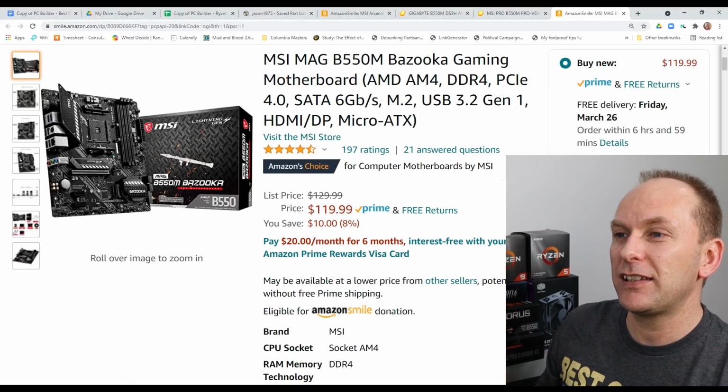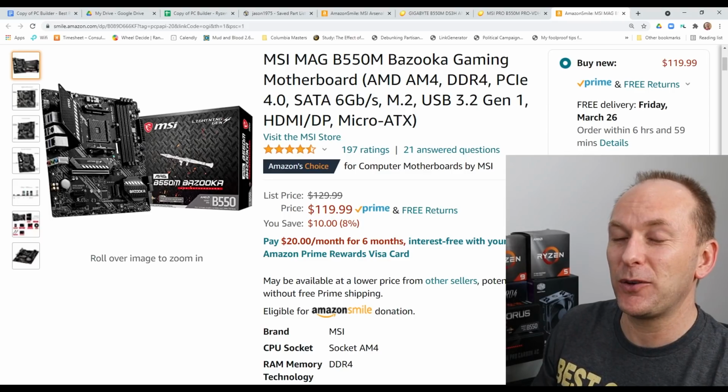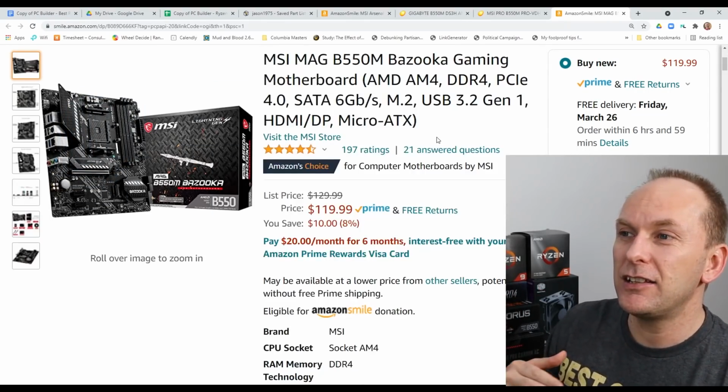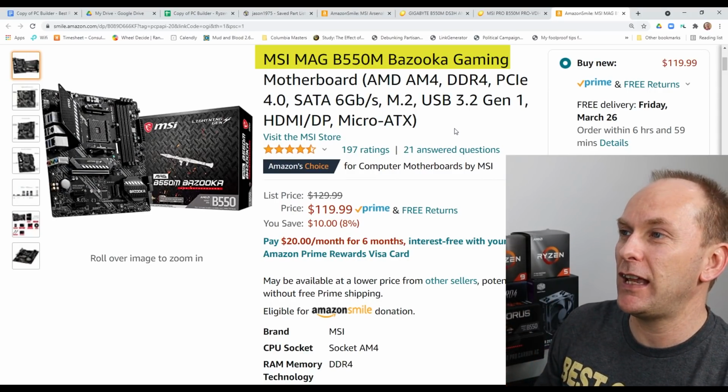And then finally rounding this out, not because it adds any features whatsoever really, but just because it looks like it didn't come from Radio Shack, is the MSI Mag B550M Bazooka Gaming.